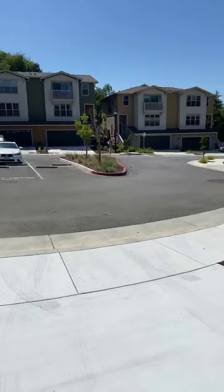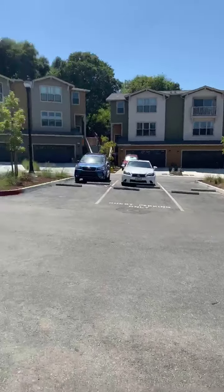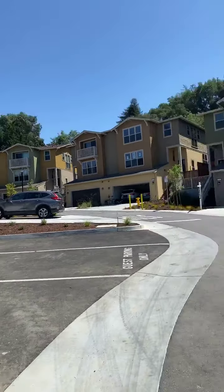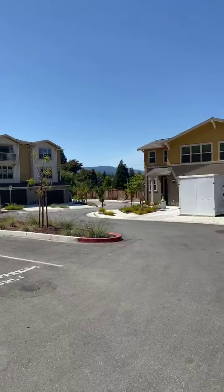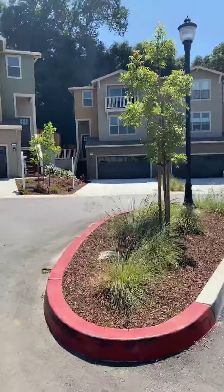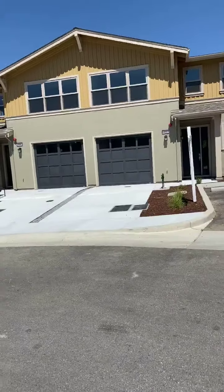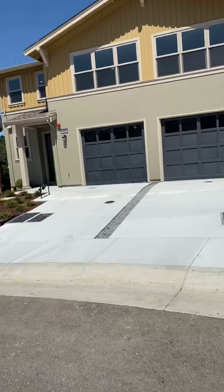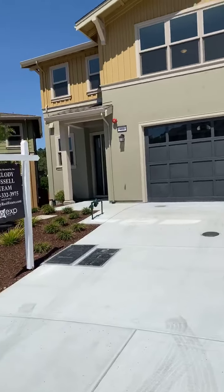So you've got this quiet, nice cul-de-sac. And again, at the end of the road is a nice playground and park where you can take your kids, take your dog, or just go for a walk. And again, Scotts Valley is a really unique town. Its location alone is unbeatable. You're perfectly placed between Silicon Valley and Santa Cruz and all that Santa Cruz has to offer. Scotts Valley has top-rated schools.